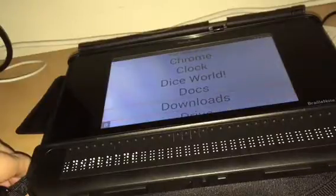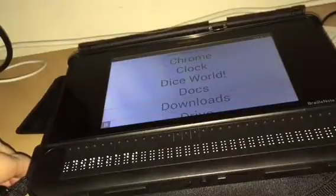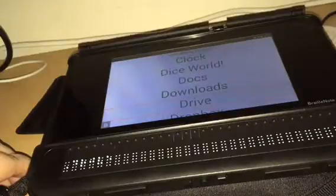Docs. Downloads. Which brings a point. I downloaded a BRF book from Vision Australia's library on my BrailleNoteTouch, and I can't get it to open. I can't read it because it's zipped. So if someone knows how to unzip it, I mean, I could always just take it to my PC and do it that way, but it'd be cool if the BrailleNote could do it itself. Drive.